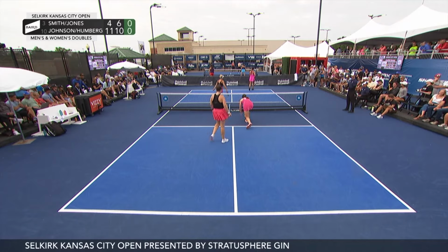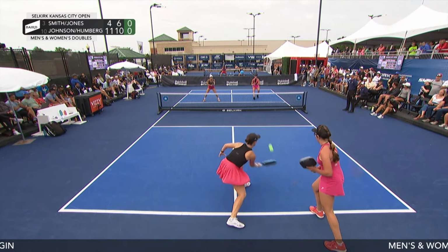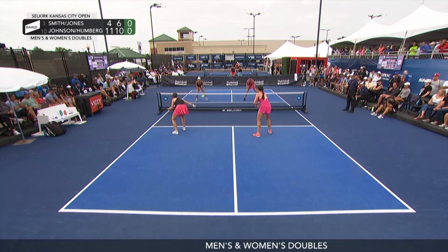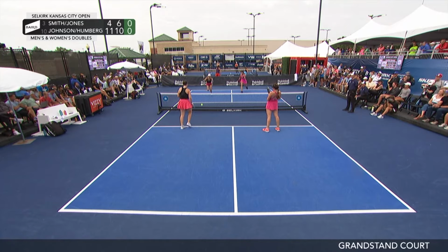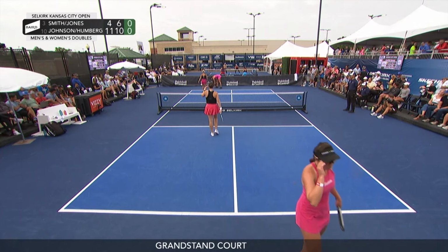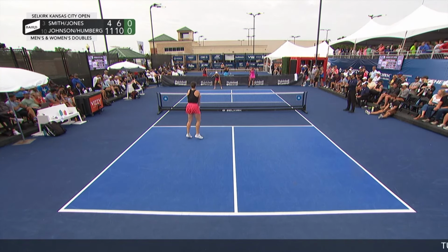Great ball from Allyce. Holds off the first. Oh! Misses the drop. Side out. We were just talking about that earlier when you're seeing the opponent so far back and you want to do a drop volley, but that ball's too high to execute the drop volley. It's not an easy shot, especially when it's sitting up high.